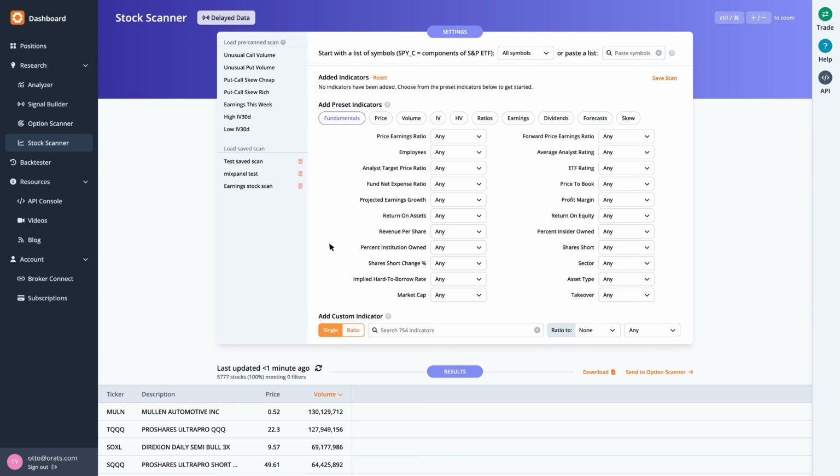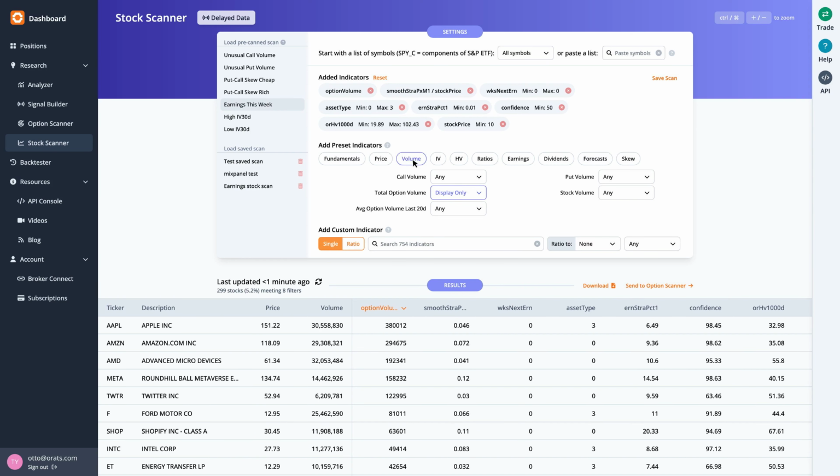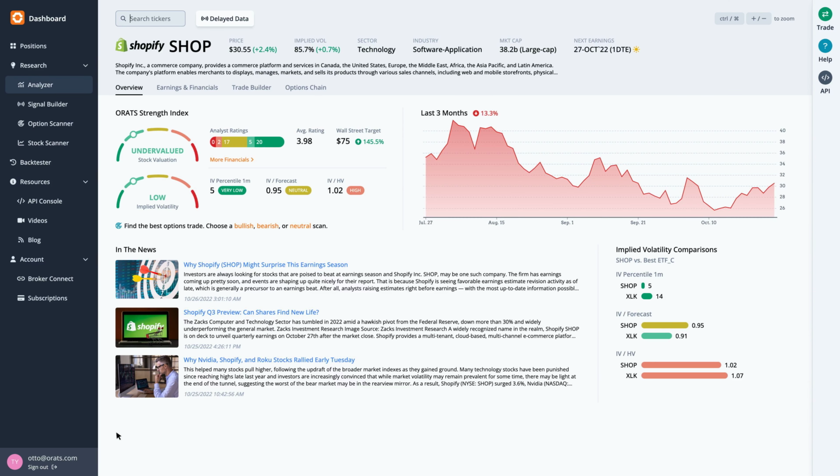Welcome to the ORATS Earnings Report, where we scan for companies with upcoming earnings announcements, check out historical earnings information, and find a potential options trade. Let's start by running a scan on stocks reporting earnings this week, which includes the total option volume indicator, sorted from greatest to least.